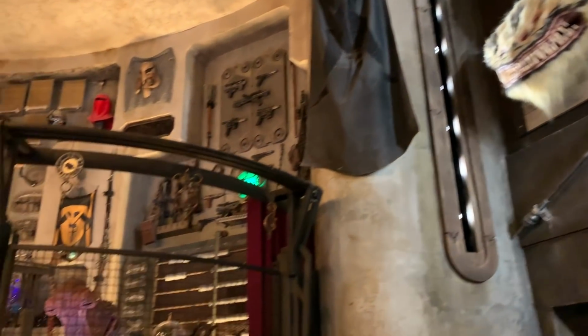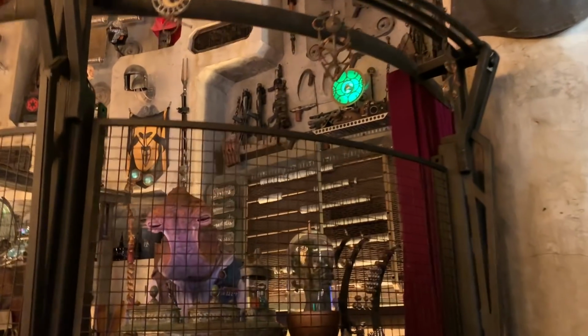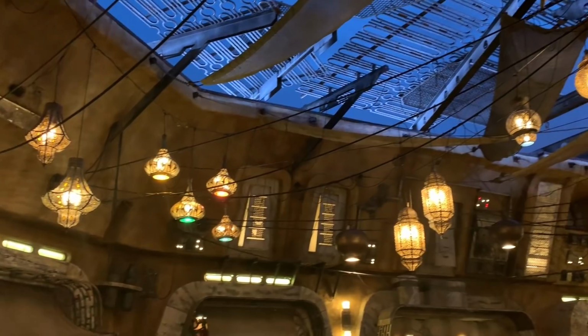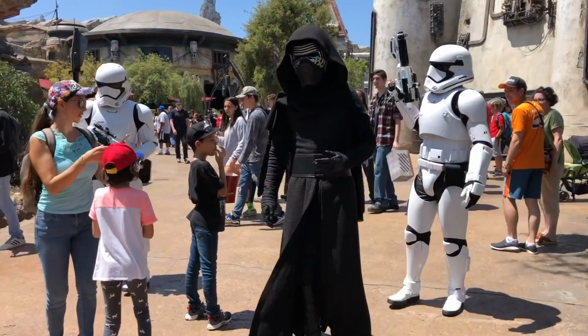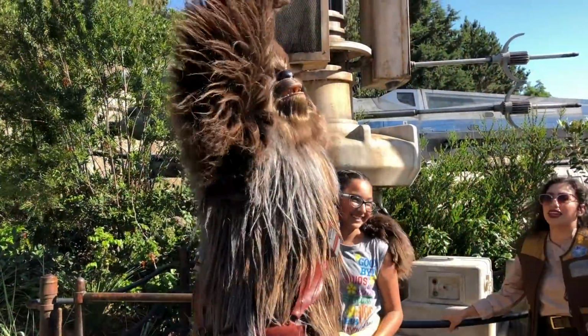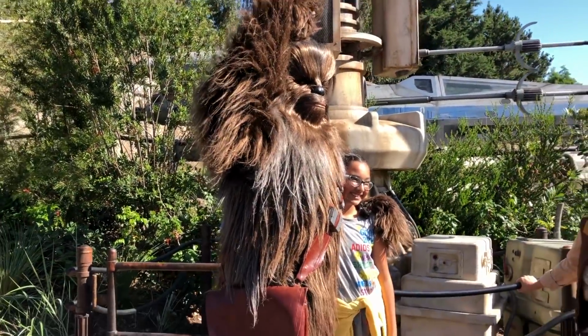Galaxy's Edge was billed as an incredibly immersive land with storylines that you could create for yourself and might follow you through the land. And while we've had some great interactions with cast members working in the cantina and other locations, we haven't really experienced those involved storylines that we were told about before Galaxy's Edge opened.